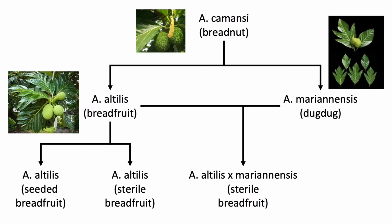A brief overview of the mo'okuauhau of breadfruit. So again, you have Artocarpus camansi, or bread nut, is the wild ancestor of breadfruit, and it is believed that bread nut evolved into 2 different species as well. So the Artocarpus altilis, or breadfruit, and Artocarpus marianensis, or Dug, which is commonly found up in Micronesia and the Philippines.